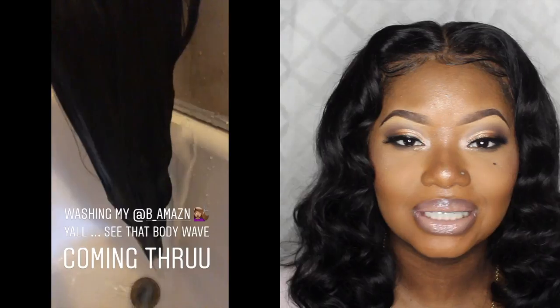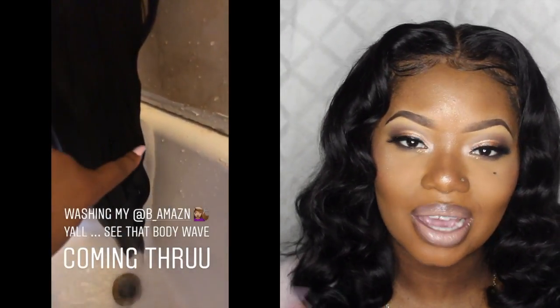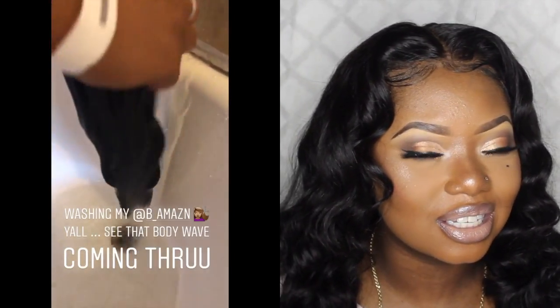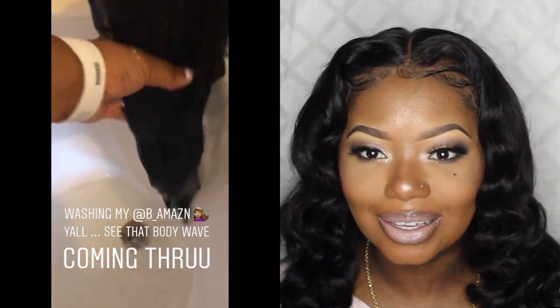Every time I wash this hair, it has that natural wave that you guys did just see. I showed you one side of the curls and the other side just in this natural state. And you can wear the hair just like that, as long as you put your little twist on it. Well, that's how I feel.